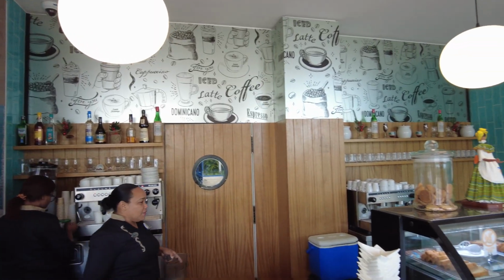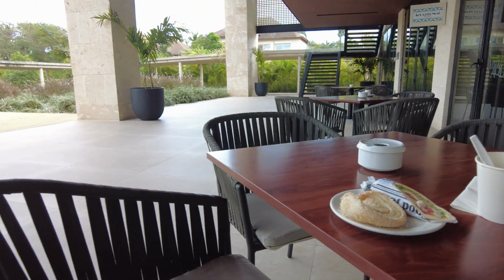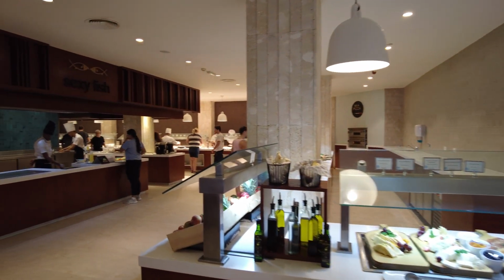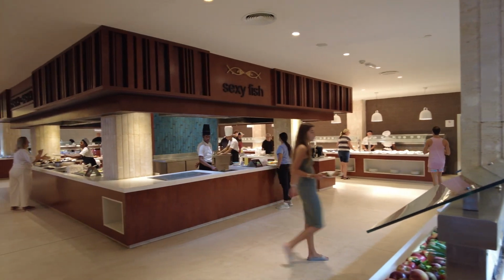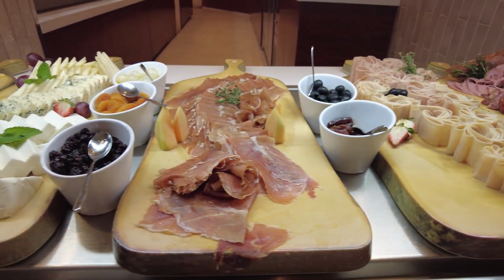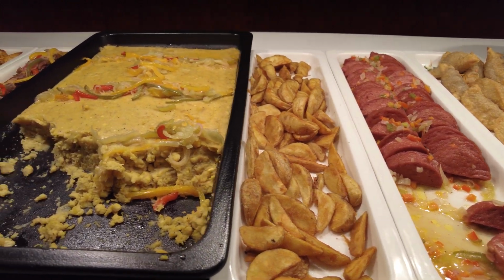Speaking of the coffee shop, this was a great place to have a cup of coffee or snack during the day. We really liked the food during our stay. Breakfast at the Liberty Buffet was super good, one of the best breakfasts we've had in the resort we've stayed in so far. The buffet opens for lunch only if occupancy is high enough, which we didn't like since it dramatically reduces your food options during lunch.